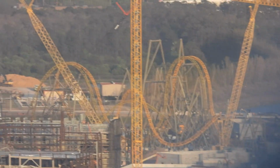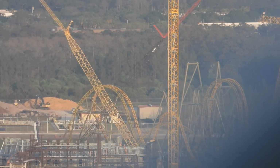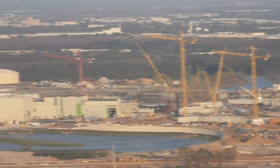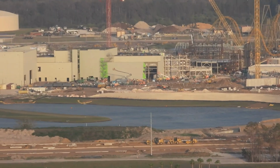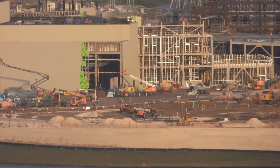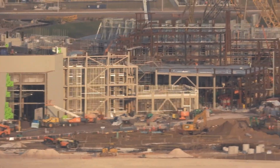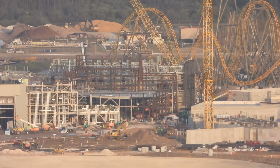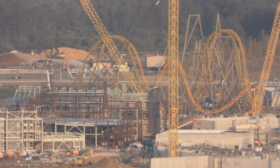Since 1962, Kennedy Space Center has launched every major American mission into the final frontier, from the Apollo 11 moon landing to the Mars Curiosity probe. Today, space fans from all over make the hour drive from Orlando to Kennedy Space Center Visitor Complex for launches. But my favorite place to watch is from right up here.